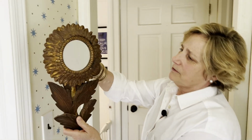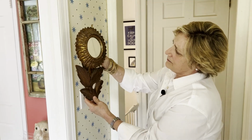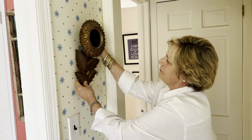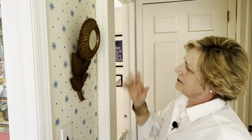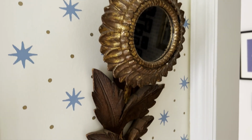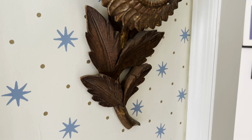I don't know what it was originally. It was probably on a wall carving or something in a church. I don't know where it came from. But, you know, when I see something, I go for it.